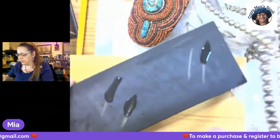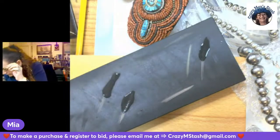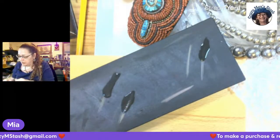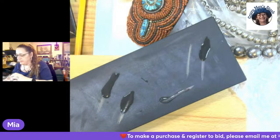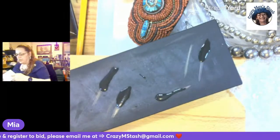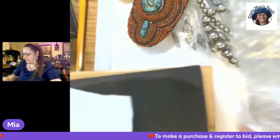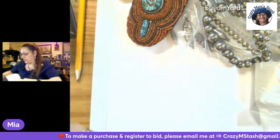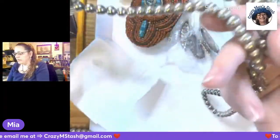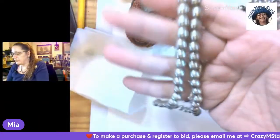These are a lot lighter. I'm going to try it again though. Yeah, I don't think so. I don't think so at all. So the heavy one is definitely lighting up. All right, let's clean that up. That stuff is stinky. So the one that's marked Korea is not real. That's why it's so light. And this one that is marked 925 is definitely sterling.